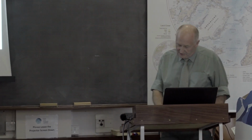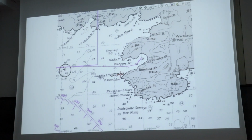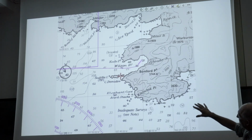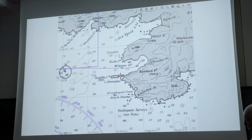Just a few photographs now. This is the Willis Islands that Bellingshausen passed on his way down to the south of South Georgia. Quite a spectacular group of islands. You can see Cape Demidov here in this chart. On the south side of South Georgia, until recently, it wasn't well charted at all, so we're using fairly old charts overlaid with modern GPS signals.